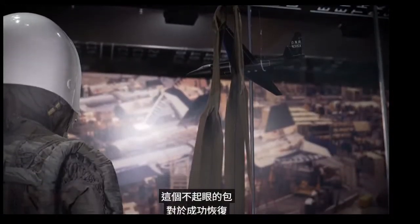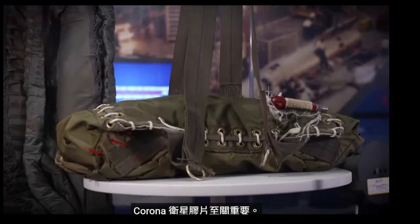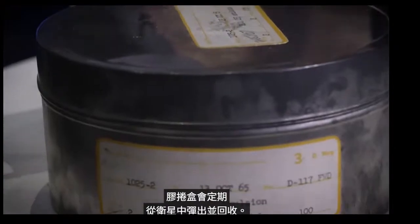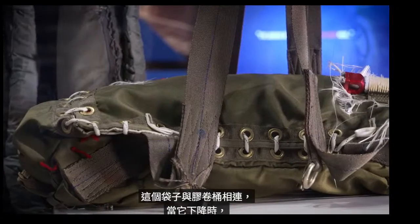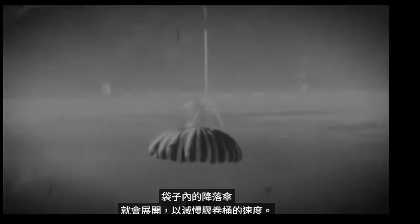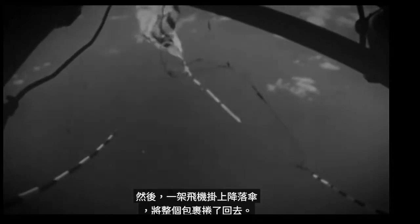This unassuming bag was vital to the successful recovery of Corona satellite film. Periodically, film canisters would be ejected from the satellite to be recovered. This bag was connected to the film bucket, and as it was descending, a parachute within the bag would deploy to slow the bucket down. A plane then hooked the parachute and reeled in the whole package.